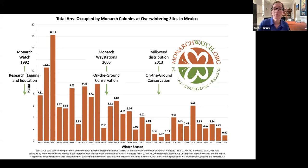And then the other program that I was going to mention that is somewhat related is that Monarch Watch started distributing milkweed in 2013. If we think back to then, it was a lot harder to find native plants, and in particular milkweed. It's a little challenging to germinate, and other than butterfly weed or Asclepias tuberosa, it wasn't available really commercially. So that was a big effort to work with nurseries to grow milkweed. And some of you that are watching probably send us seed. So we receive lots of donations of milkweed seed that allow us to grow milkweed and distribute that.